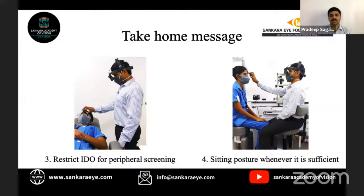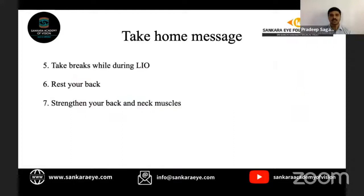I don't recommend that we always examine in sitting position because we may miss a few findings and we may not be able to do a thorough examination. But whenever it is sufficient, we can try to get away with a sitting posture. And particularly if you already have an issue earlier, like a neck or back problem, it's better to use sitting posture whenever it is sufficient. Take breaks while doing laser indirect ophthalmoscopy. Rest your back, strengthen your back and neck muscles.